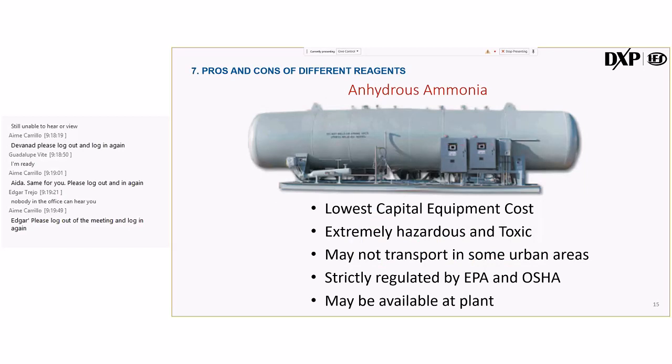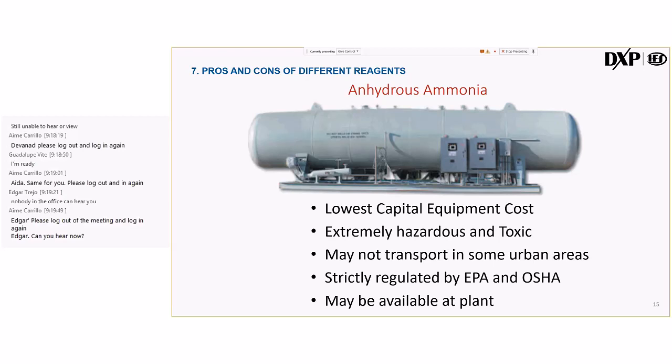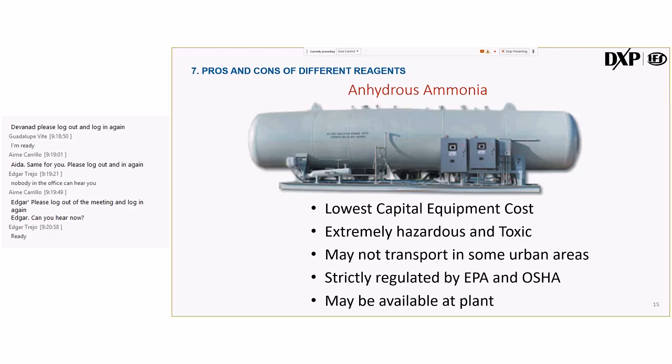The ammonia, anhydrous ammonia, is the optimal solution as far as cost, both operating and capital costs, but it has its drawbacks. It's hazardous and toxic, and accidental release could have effects on human life and animal life. There have been incidents where ammonia release has caused deaths. For this purpose, legislation is in place: in highly populated areas transportation is restricted, and government agencies require documents for their transport.